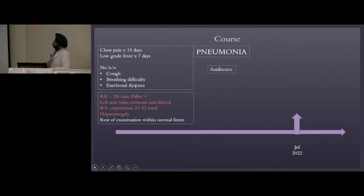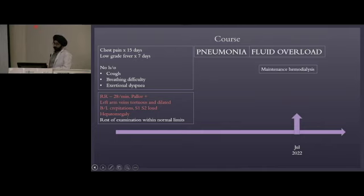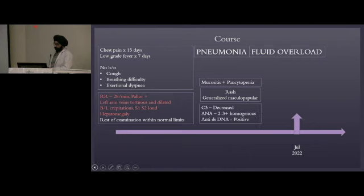So a diagnosis of pneumonia was made, and she was started on antibiotics, and for fluid overload she was started on maintenance hemodialysis that she was already undergoing but had missed a session. While admitted, she had an event of mucositis along with pancytopenia, and there was also a rash, again a generalized maculopapular rash. The workup revealed decreased C3 and ANA, which was this time 2 to 3 plus homogeneous, and the anti-dsDNA done was positive.